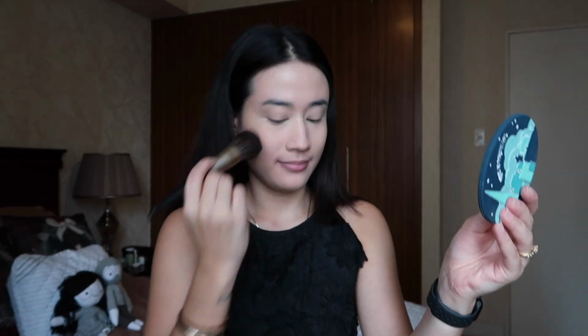To set my base and give it a little bit more coverage, I'm gonna go in with the MAC Light Plus Studio Fix Perfecting Powder. It's a loose tinted powder, which is perfect for setting your base as well as giving you a little bit more coverage. And I'm gonna use this super soft powder brush from Fina Brushes. I'm gonna take a little bit, lightly dust it all over my face. Brush is so soft. I love it.